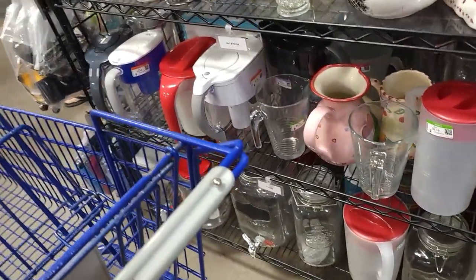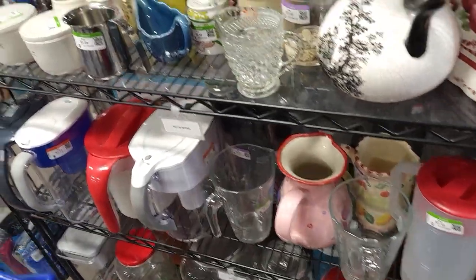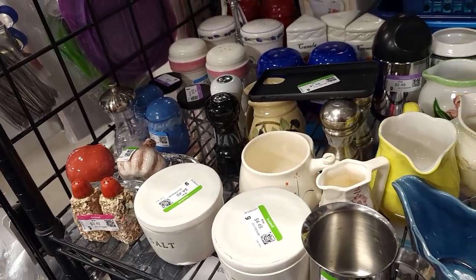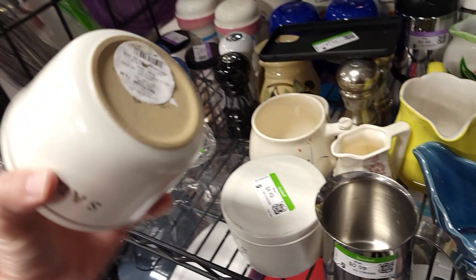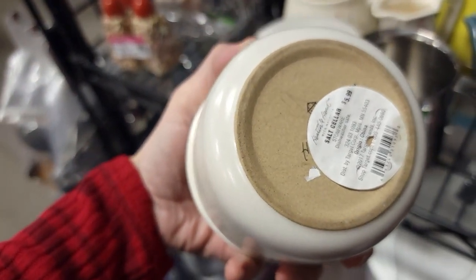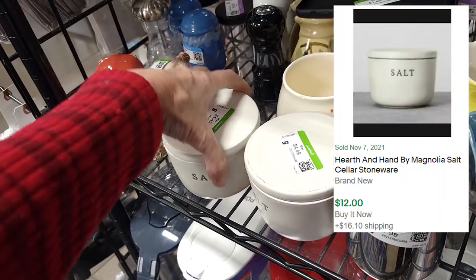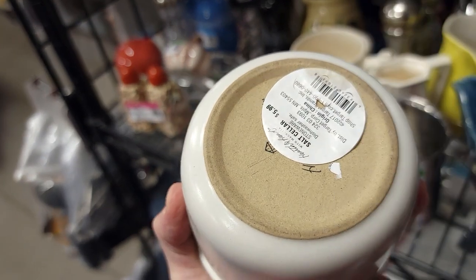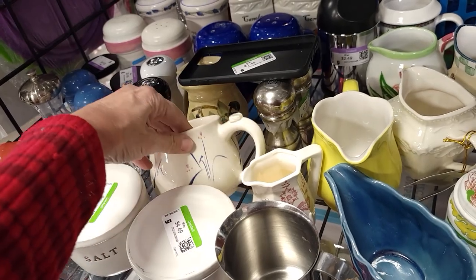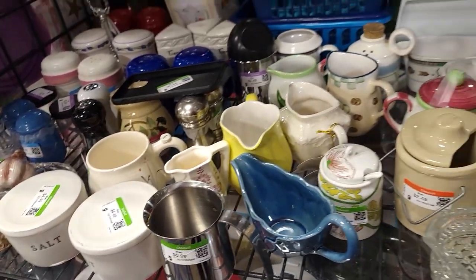And pitchers. Boy, they have every kind of pitcher and container together, whether they're plastic, glass, ceramic. All their salt and peppers and their gravy boats are together. That is interesting. Is that Hearth and Hand, which is the Joanna Gaines brand? Now $4.49, but it was only $5.99 brand spankin' new. I don't understand that pricing philosophy, but again, I wish them good luck on that.